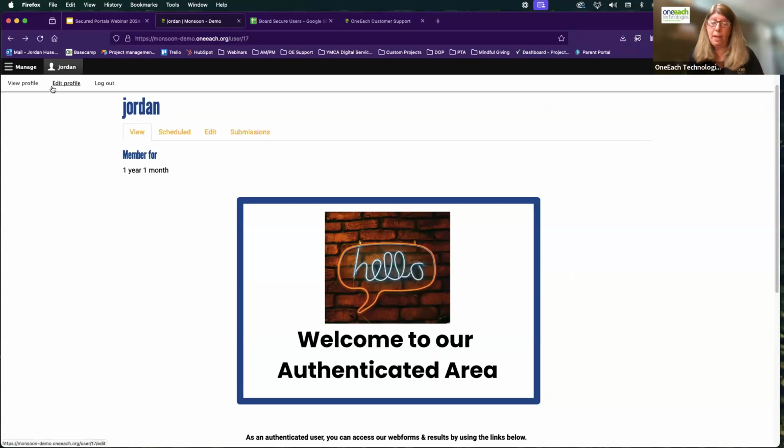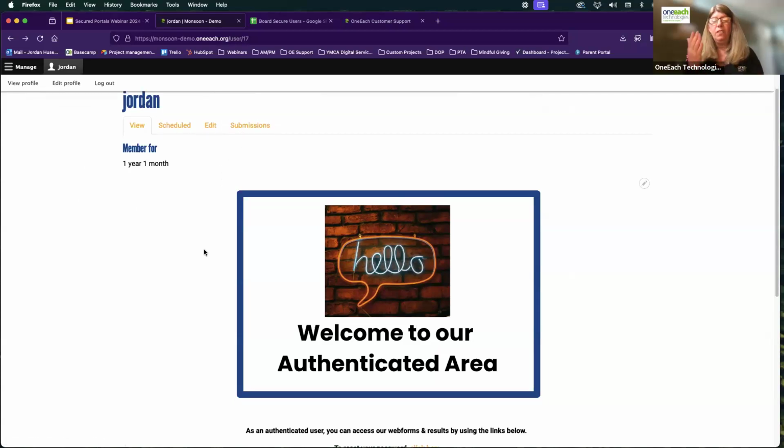You have your own edit to change your password here if you need to. And you'll see here, when you're in as admin, there's that submissions tab for past submissions that you've done yourself. So there are different things that you might find if you go to your view profile page. Just thought I'd throw that out there.